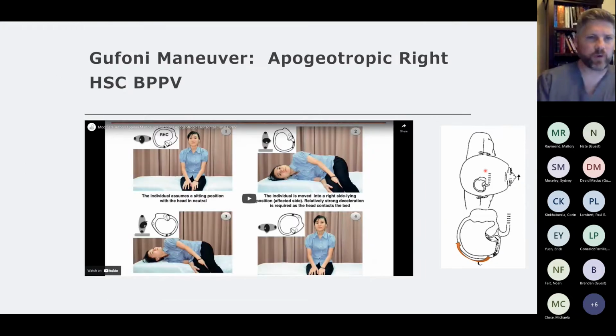And for apogeotropic, it's slightly different. You're going to quickly lie down to the affected side for 1 to 2 minutes. And then after 1 to 2 minutes, the head is quickly turned up towards the ceiling, 45 degrees, held for 2 minutes. This video quickly shows that. They don't hold it for 1 to 2 minutes, but that's what you would do in the clinic.